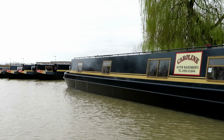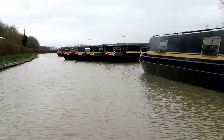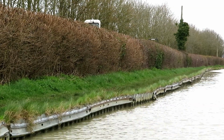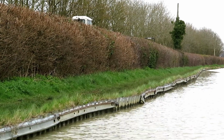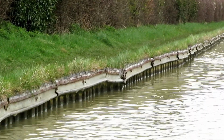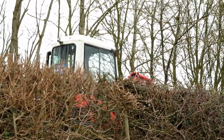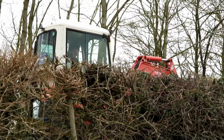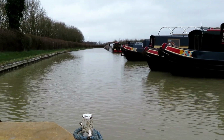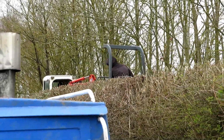We're now approaching Napton Narrowboats, and it's opposite here where we have been working on the towpath. At present we're working a little bit further along. You can see here some damage to the edging, I wonder how that could be caused. This chap here is working on the roadway up above. It's an unsurfaced road which is quite potholed, and they seem to be levelling it out.